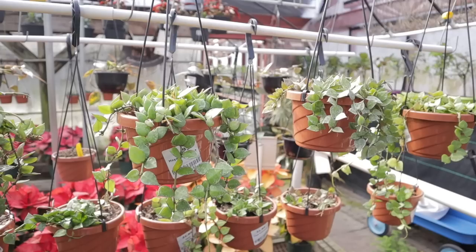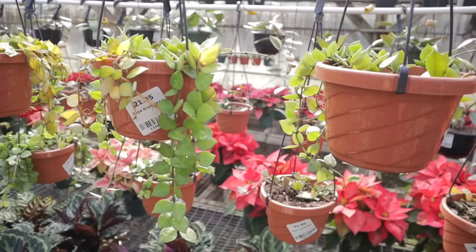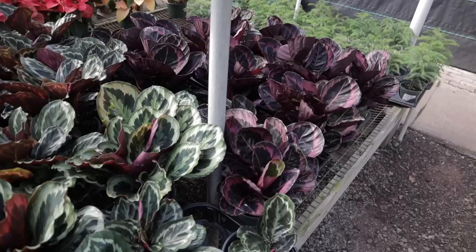Let me go look. Ooh, Hoya croniana, a super fast, wonderful Hoya, $21.95. Now, if you enjoy the look of Hoya curtisii, but you struggle with it, I know I do, this is a great Hoya, this Hoya croniana. There's all different varieties. You can get splash, ones with more silver, less silver, and this one is much easier, I find, to take care of than the curtisii, but you still get those really beautiful leaves. These are $21.95, stunning. Lots of Calathea varieties.